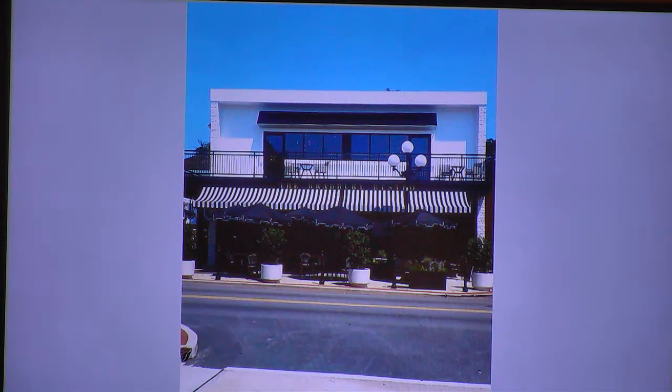This building is their, what am I trying to say? Inspiration. Thank you. That was the exact word I was using. This is their inspiration building. And we all know that's on Main Street.